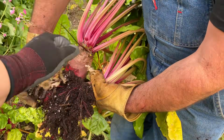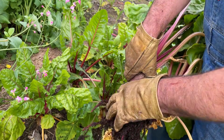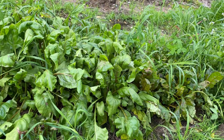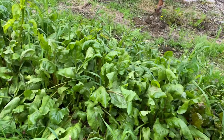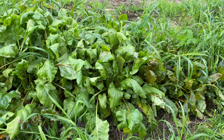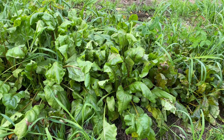Do you want to go check the regular beets, the people beets? Oh, yeah. Okay, let's go do that. I think we grew a couple kinds of beets because those have green leaves and those down there have red leaves. I want to say we grew like 3 different kinds or something. I just want beets enough that I can can them.